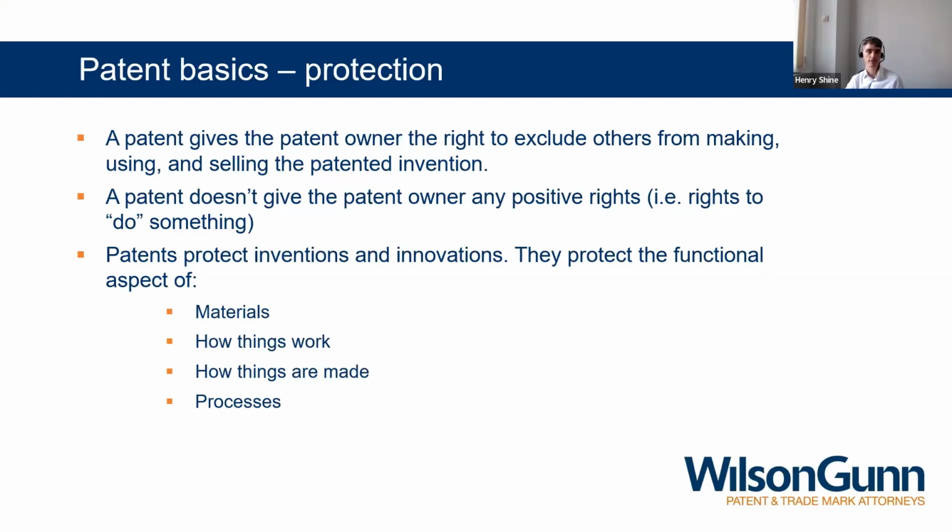It doesn't give you the right to actually do anything, and the main reason for this is because somebody else might have a patent for part of your invention, and if it gave you the right to just do your invention, then their patent would be worthless at that point because they couldn't stop you anymore. So the patent system works by being able to stop other people from doing what you've patented, and in this way you end up with overlapping protection from different parties potentially.